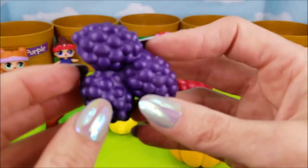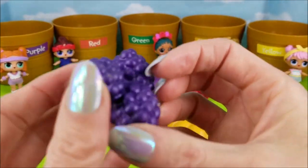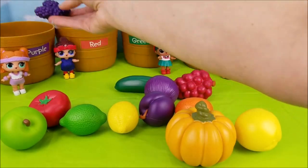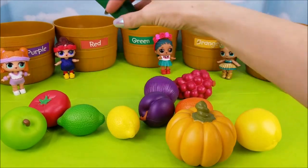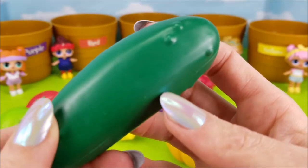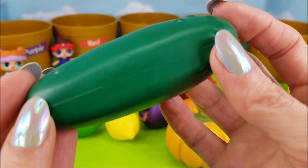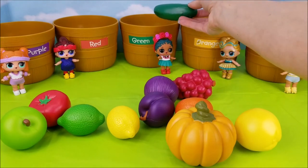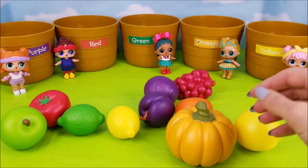These are purple blackberries. Blackberries can be so sweet and delicious in the summer. Put the blackberries in Sprint's purple bin. Green again, a green cucumber. I love cucumbers with salt and pepper. Coconut Cutie, coming your way, right in the green bin.